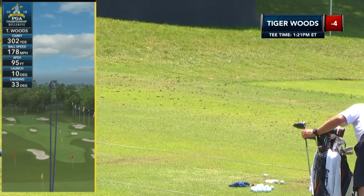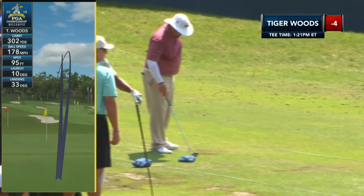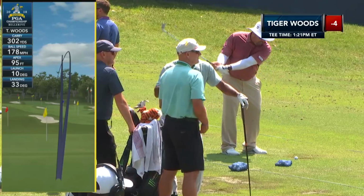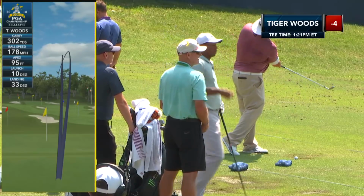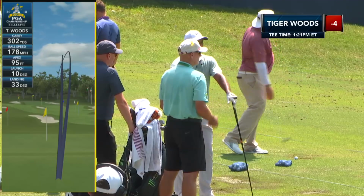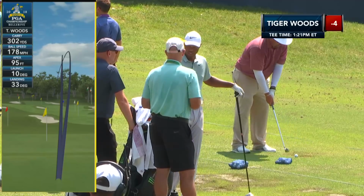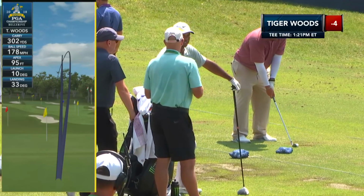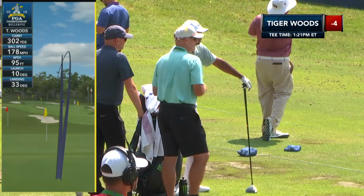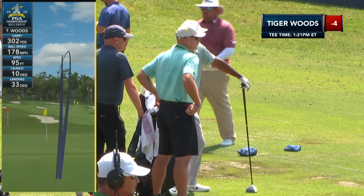That's a faster ball speed than Tiger has had in this championship. And he talked about how over the last couple of months, he started to lose a little club head speed and a little ball speed. He took an ice bath on Monday morning, didn't play any practice round on Monday, just wanted to allow his body to relax a little bit, calm down. You can see the amount of time that he's taking in between shots.